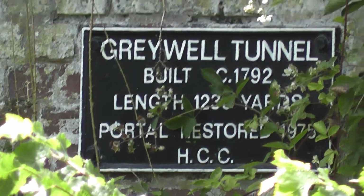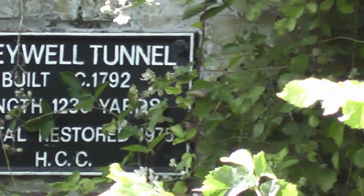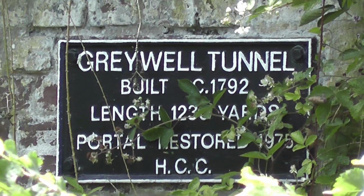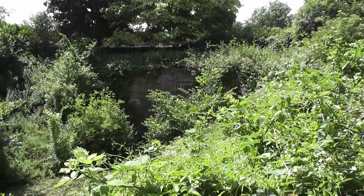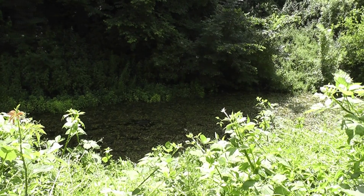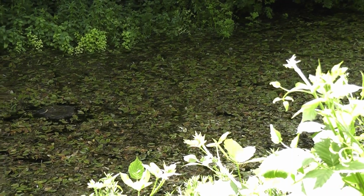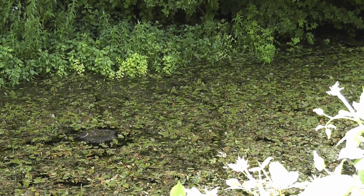There is the entrance to Greywell Tunnel. Can't quite read the date. It's like 1782, I think. Excuse the wobbling. Tells you the length and all the rest of it. And as you can see down below in the canal, now a rotting mess by the looks of it. Lots of what look like lilies of some kind. Anyway, because the tunnel's not functioning now, apparently it's a very important bat roost, as you'd imagine.